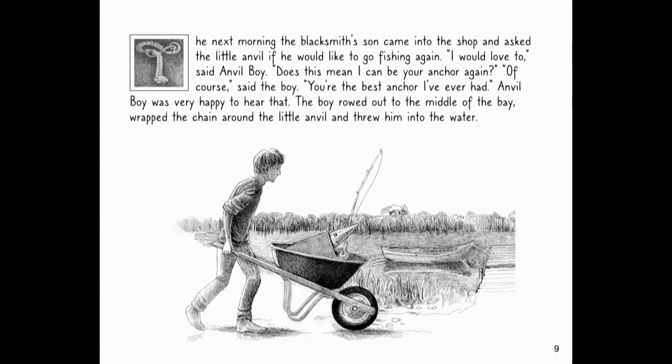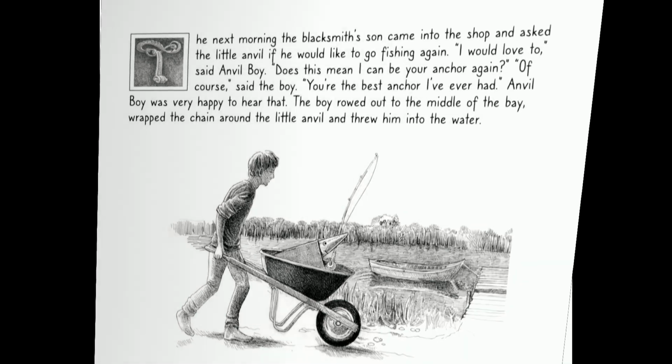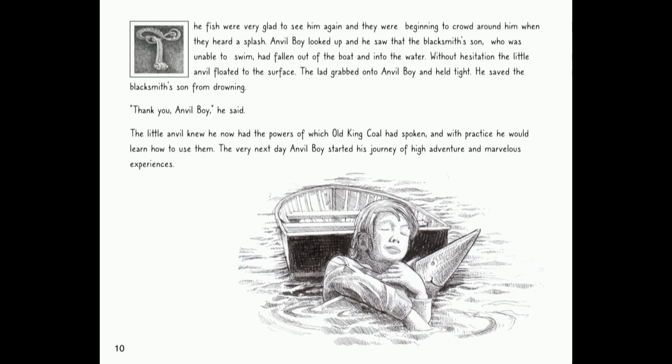The boy rowed out to the middle of the bay, wrapped the chain around the little anvil, and threw him into the water. The fish were very glad to see him, and they were beginning to crowd around him when they heard a splash. Anvil Boy looked up and saw that the blacksmith's son, who was unable to swim, had fallen out of the boat and into the water.